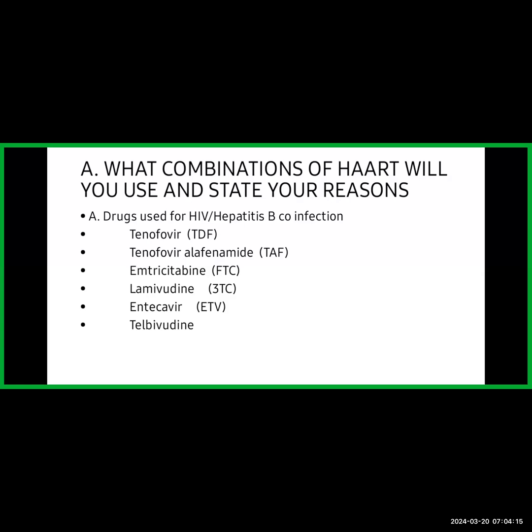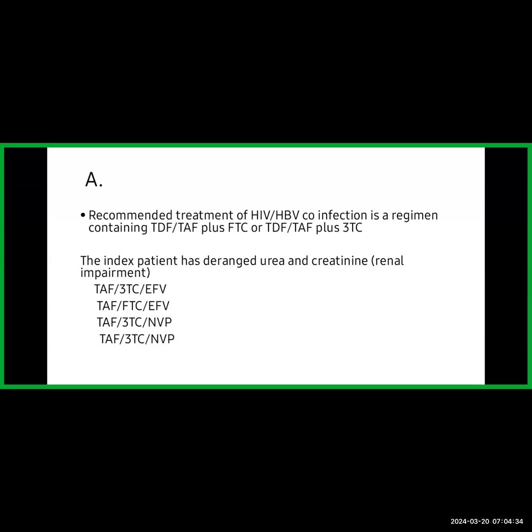HIV. Telbivudine has just 2 pluses activity against hepatitis B, and its effect on HIV is debatable, with many thinking it doesn't have any activity against HIV. So these are the drugs we should look into for this kind of patient. Having this in mind, there is a recommendation that the recommended treatment of HIV and hepatitis B co-infection is a regimen containing TDF or TAF plus emtricitabine, or TDF or TAF plus lamivudine. So this should be at the back of our mind. This should form the backbone of any treatment of a patient with HIV and hepatitis B viral co-infection.